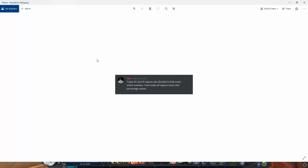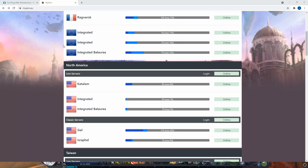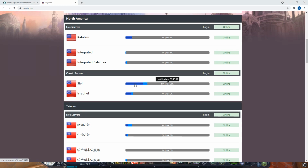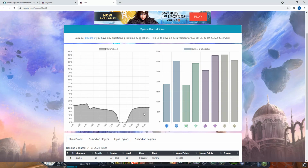But he posted in his Discord today that the RU, Russia, and Japan regions also decided to hide the exact online members. From today, all regions share only percentage values. And what he's talking about there is, as you can see, this is the web page I was just talking about, the myaion.eu web page. You used to be able to hover over these and see the server population, the actual number of players logged in. And they have gotten rid of that. We can't see that anymore. And if we open up these servers, it just shows a percentage base of the server load.